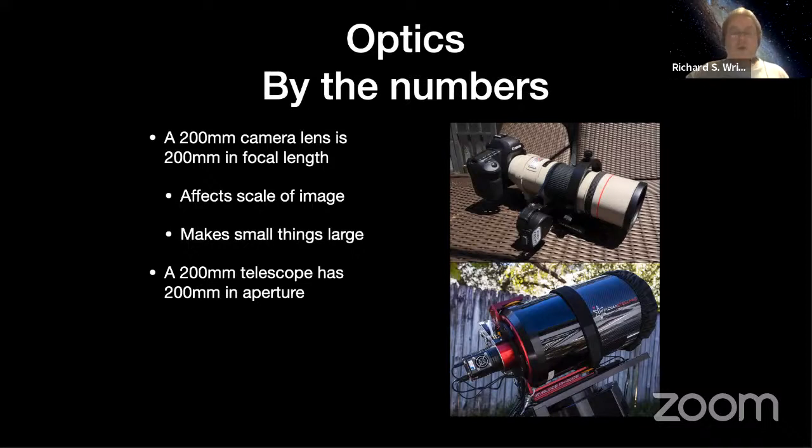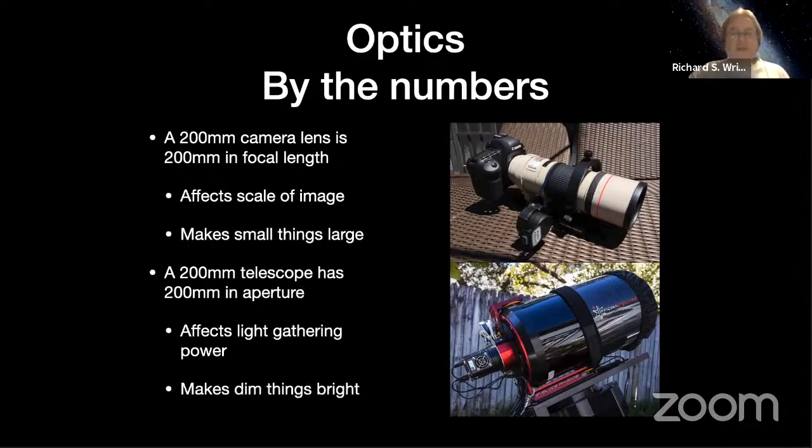A telescope's primary job is to gather light. And so when we say a 200 millimeter telescope, we mean a telescope that's 200 millimeters wide. That's the aperture. How much light does it let in? And the primary, most important job of a telescope is to gather light, because gathering light makes very dim things bright.